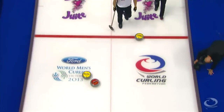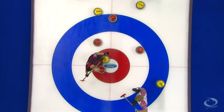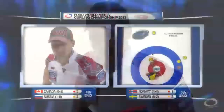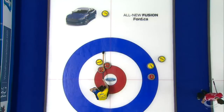Well, on it right away. I think this one over curled. They're going to get on the inside of it, and it will be just the 1. He was just trying to tap it in there quietly. He was worried, I think, about maybe chipping his own out. So Russia will tie things up after 4 ends there, 3-3.